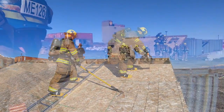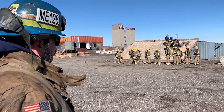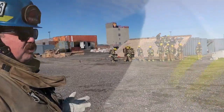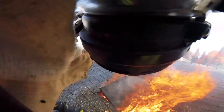We're running into a little trouble right now, but we'd rather be doing safe practices than have somebody put a bar into their leg or anything like that. The challenge we face when we're doing any type of vertical ventilation is we're above the fire. So we have minimal time, especially with modern construction. We have seconds really that we are on the roof if we do this technique at all.